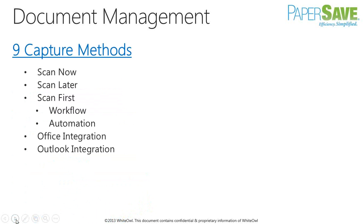We also have the Microsoft Office integration. So we integrate with Microsoft Outlook as well as the Office products. So if you're working within Outlook, you can save a document into the workflow or save it and associate it with an existing Dynamics record.